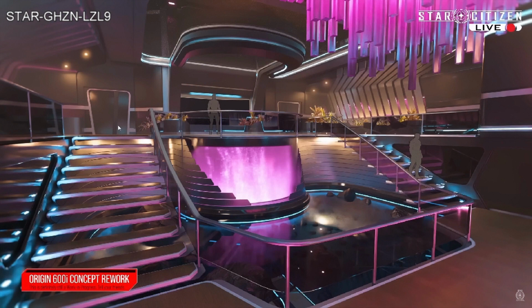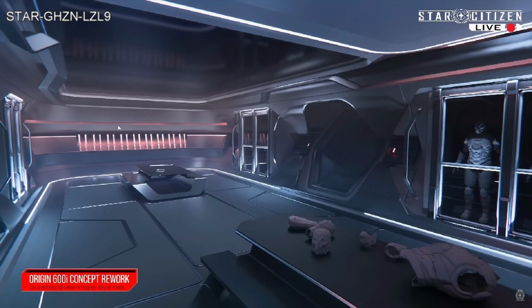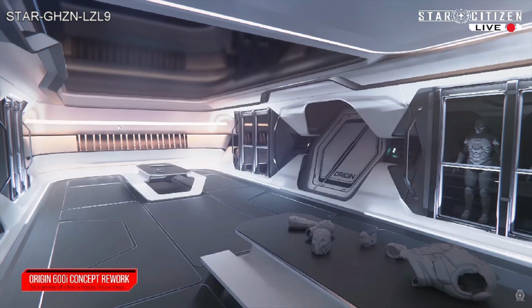We're going to do one more image, and this is an image in the Explorer version, a concept of the armory. Now, this one has two different colors, a darker version and a lighter version. That was just some ideas they were tossing around with color. Again, this is not in game. This isn't really in development. This is just concept they've been showing around.